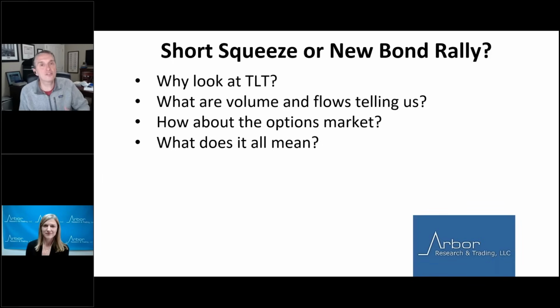And it is highly representative of what is happening in the broader Treasury market or bond market because it is such an efficient trading tool. So when we look at what is happening with TLT, it is a fair bet that what we're seeing there is a microcosm of what we're seeing in the larger fixed income market. And what are volumes and flows telling us?